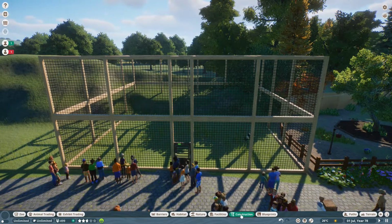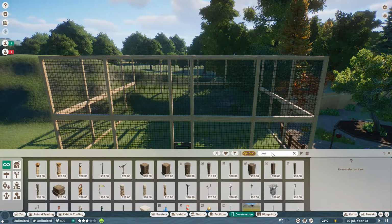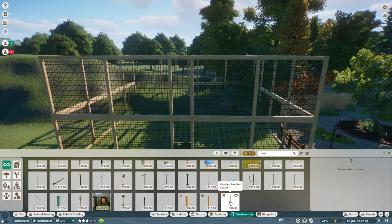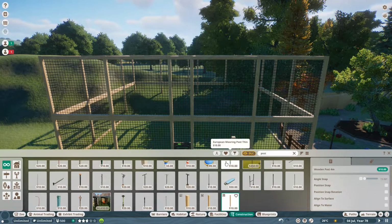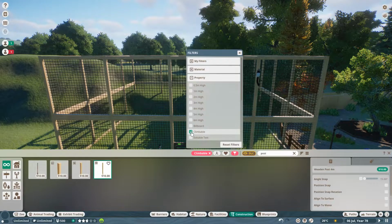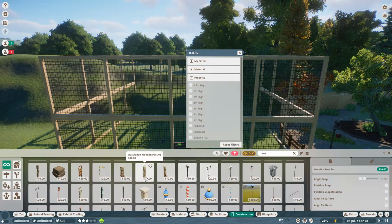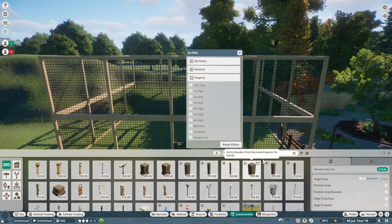Okay, let's think about this. Is there a post that's not climbable? So this, how do I know that that's climbable? It doesn't tell me, does it? Property climbable. Right, so those are climbable, which means all those other ones aren't. But there aren't any other posts really, are there? Which is kind of annoying.